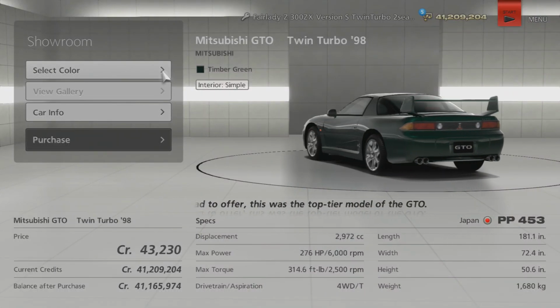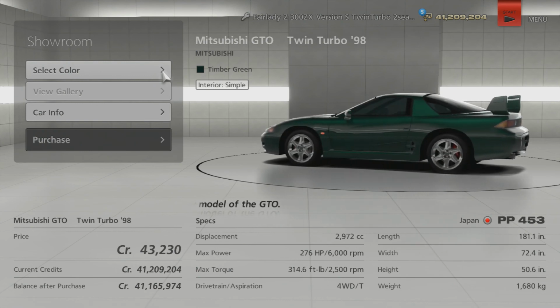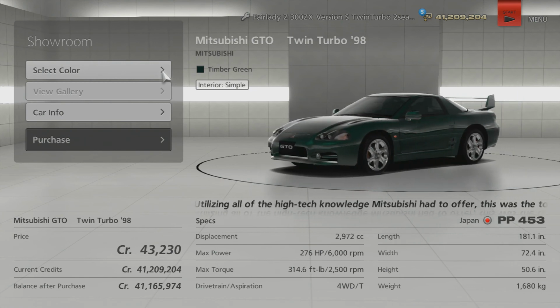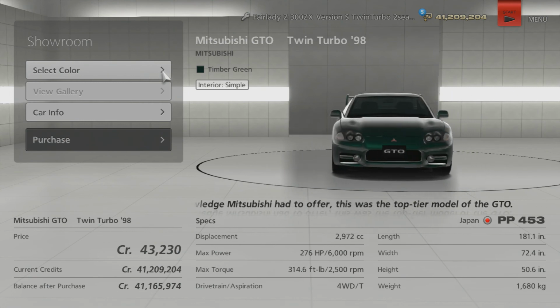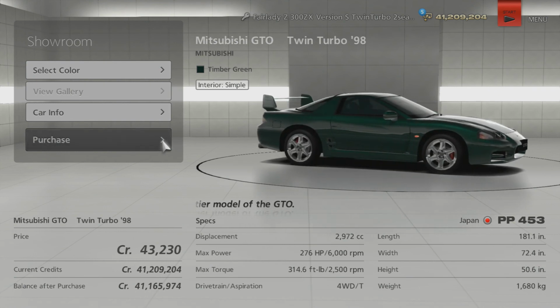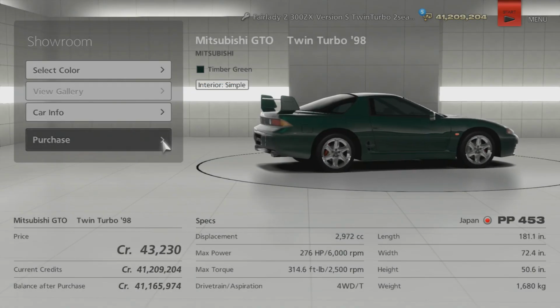This is a continuation of the video I made yesterday about some of the numbers in GT6 that are not exactly the way they appear to be. Here we're looking at a 1998 twin-turbo Mitsubishi GTO. It's supposed to have 276 horsepower, 314 pounds of torque, and it's supposed to weigh 1680. We're going to buy it.